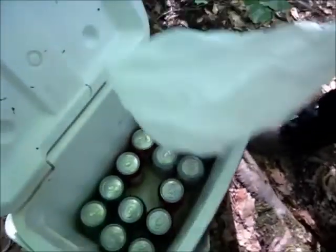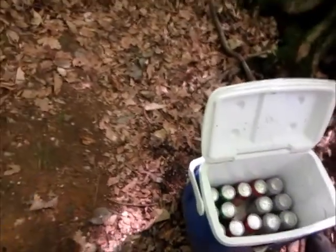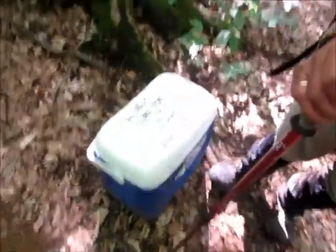It's the only trail magic we've seen. Oh, seltzer water. Lime flavored. Ooh. You can have it. Seltzer water, lime flavored. Ooh.